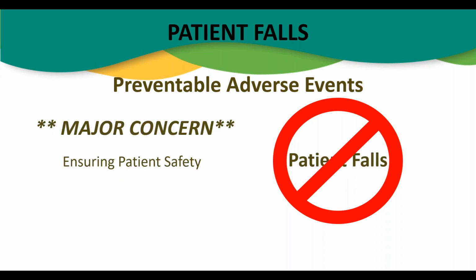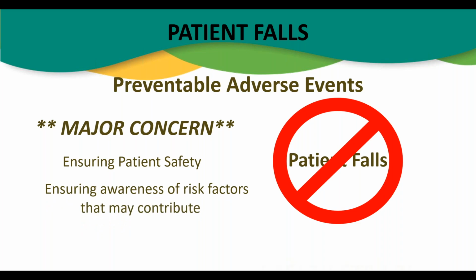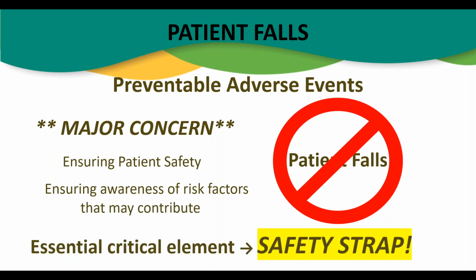Our major concern, as we said, is ensuring patient safety, right? We are also ensuring awareness of risk factors that may contribute. The safety strap is such a critical element to avoiding any type of adverse event, like a patient falling off the OR table. Is it the only thing? No, absolutely not. But it is a bigger thing than most people think.